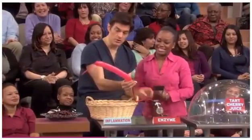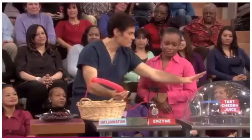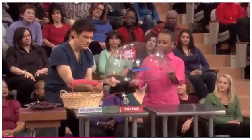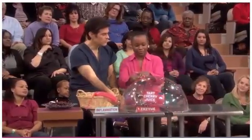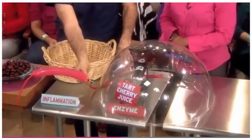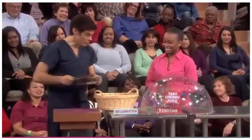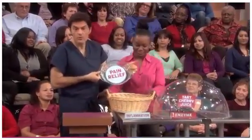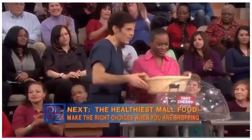So, this balloon represents the inflammation in the body, the swelling, the irritation. The enzyme that causes it has to somehow be turned off. Go ahead and pick up the Tart cherry juice. Put it down on top of this, okay? Now try to press on the enzyme. It blocks the enzyme, which is exactly what Tart cherry juice does. For that reason, the first item is that it really does help you with pain relief. Okay, let's move on down.